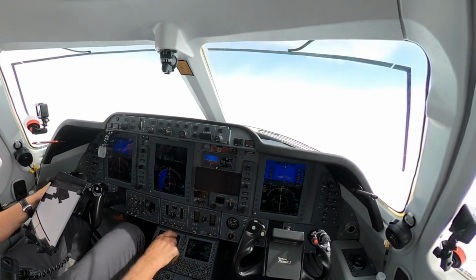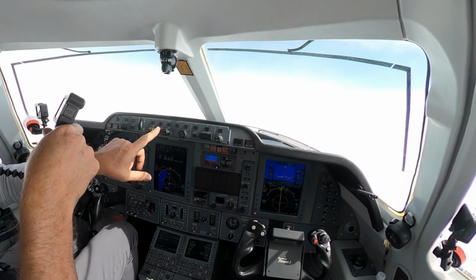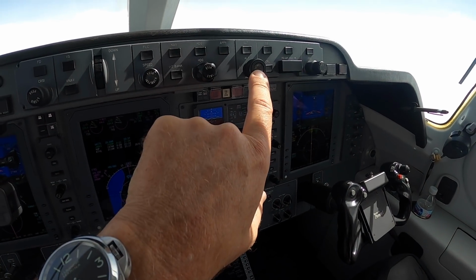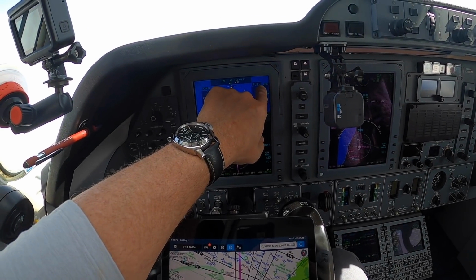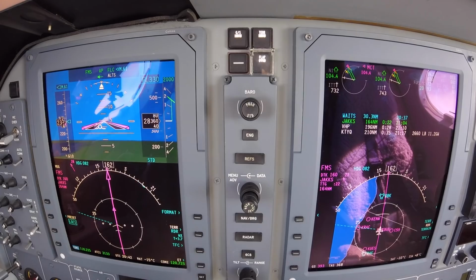Cross HOSA, flight level 190. Okay, let's try this again. So, nav mode right there. This is my altitude preselector. I just dialed that so I could get flight level 330 here. Chicago, Premier 390 Golf Mike, climb to flight level 330.